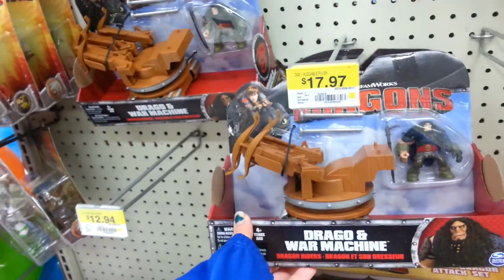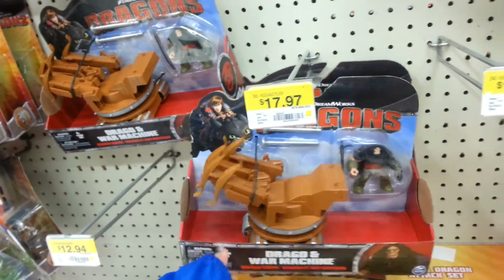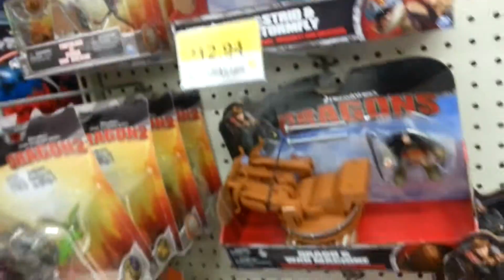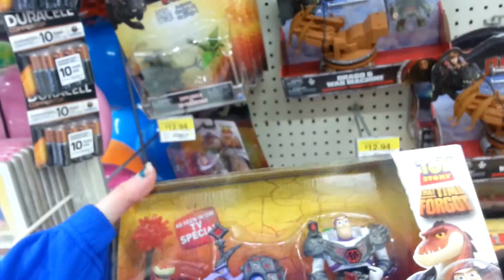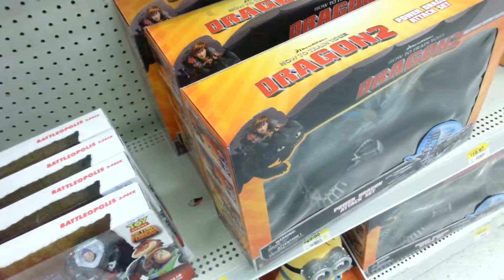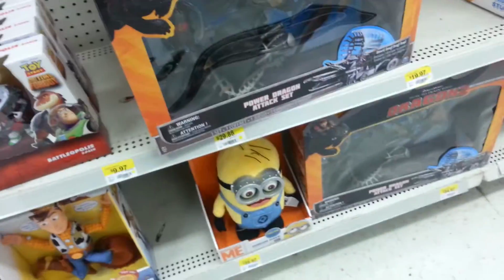How to Train Your Dragon 2. I think that's about the only new thing that I see. And this one. Those are like the only two new things that I see. But they got the Toy Story. That time I forgot they got some toys from that. That's kind of cool. Talking Minion. The talking movie down there.